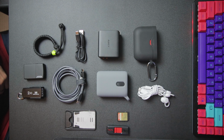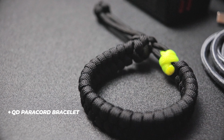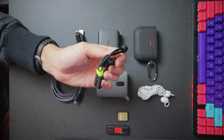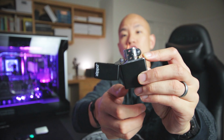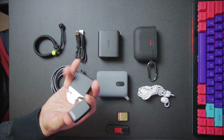I've got this handy dandy quick deploy paracord bracelet. It's got about 5 feet of paracord in it, just in case there's an emergency or I need to tie something down or strap something in. Got my lighter. That's always fun. It's a Zippo lighter, it's refillable, it's matte black, and it satisfies my fidget needs. I keep it in here for use with my paracord just in case I need to cut it or something like that. I have something to singe the ends of the paracord so that it doesn't fray or become undone.